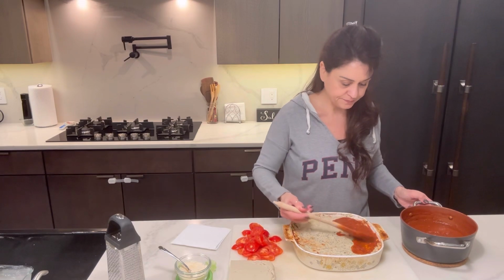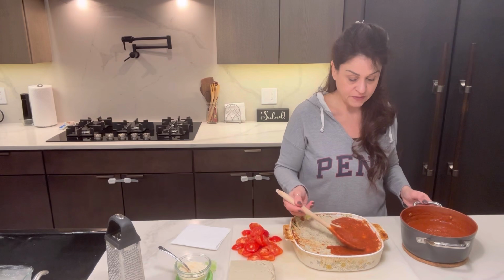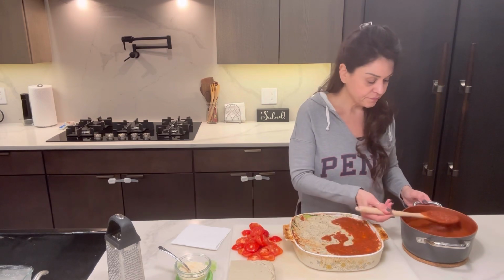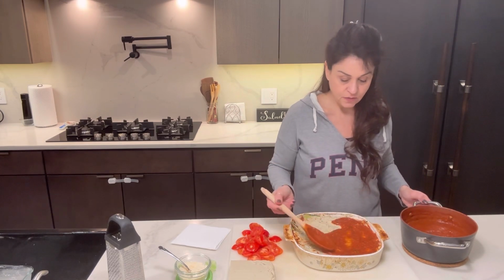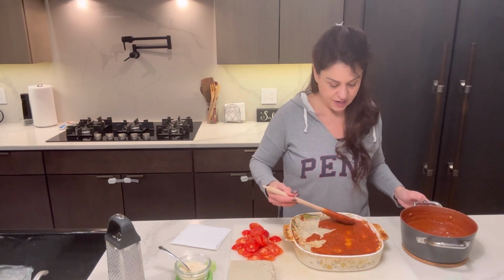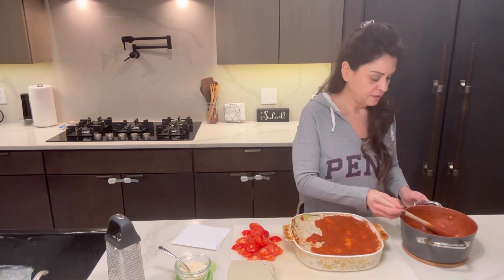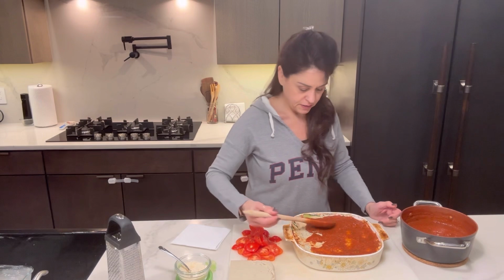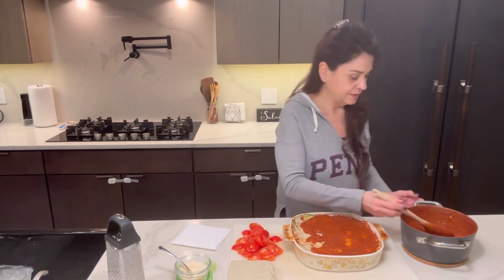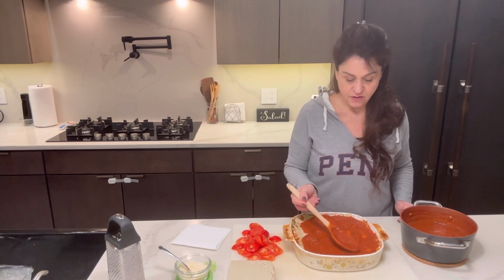So I actually ended up only having room for 3 zucchini, but they were pretty big. 3 zucchini, 2 green, 1 yellow. I used all the tomatoes that I had on my board. I had 8 tomatoes, but they're not too big. I think they're called Campari tomatoes or something like that. So the tomatoes, and obviously all the cheese.